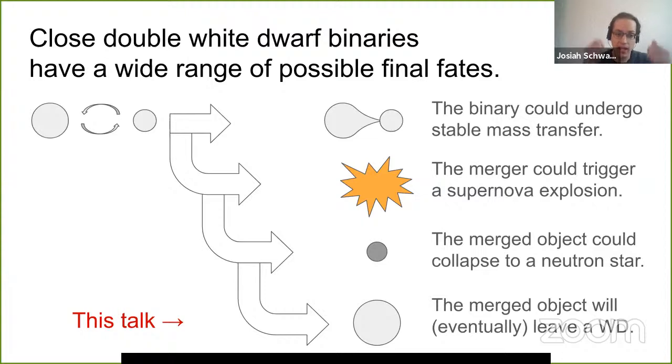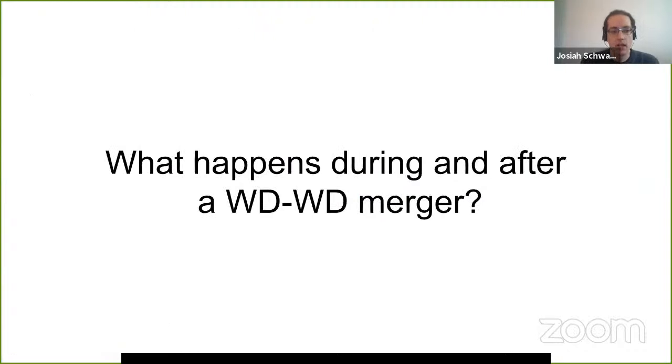This pathway of taking two individual white dwarfs, merging them, maybe having some stellar evolution happen in between, and then at the end of the day, ending up with a single white dwarf left behind. So to understand what that means and what happens at the end of that process, I want to talk through what really goes on during and after a double white dwarf merger.